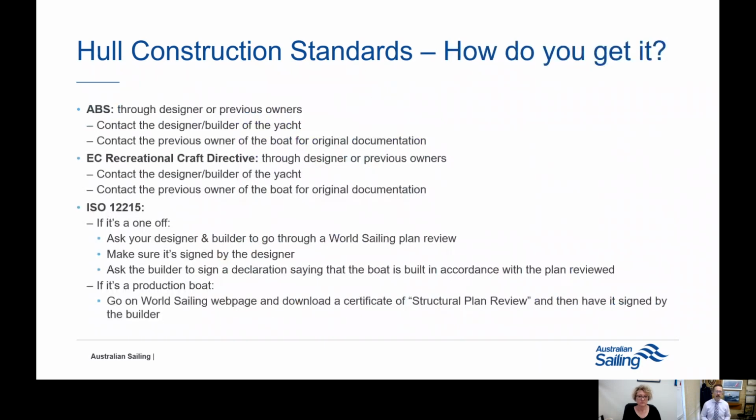Now, how do you get all these? The three different options. I'll talk through each. Now, the ABS is an older standard. If the designer is still operating, you can get them from the designer, or the previous owner will have the paperwork. It's just something you're going to have to work through with the designer or the previous owner to make sure that you've got that original documentation.